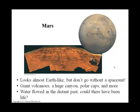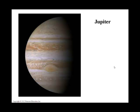As this was written, I can't remember, your textbook might be 2011 maybe, but they really didn't have for sure as much evidence as we have now that water flowed on the surface of Mars. So then, of course, if you have liquid water, you're like, oh, well, maybe we have life. So that's kind of, the jury's still out on that one. Well, then we go on to, actually there would be the asteroid belt between Mars and Jupiter. And then we move on to Jupiter.